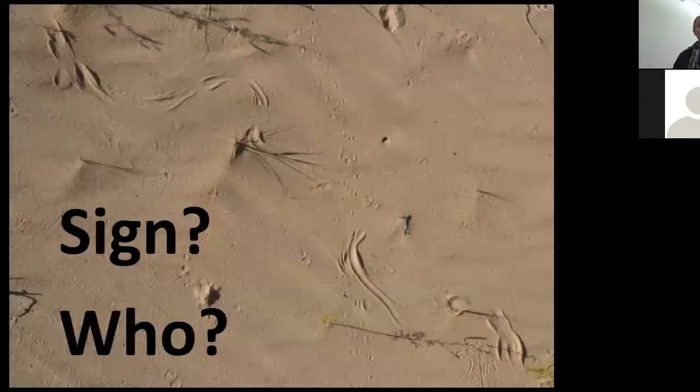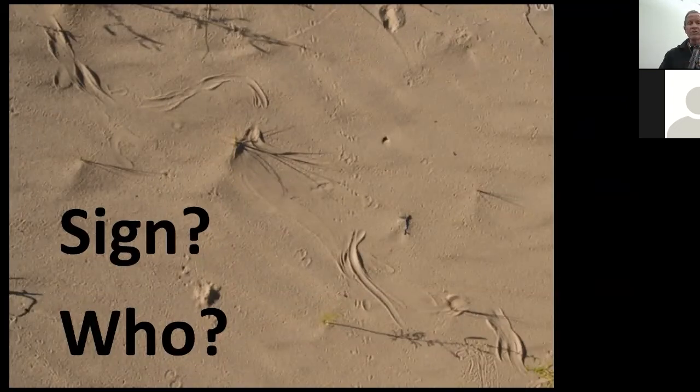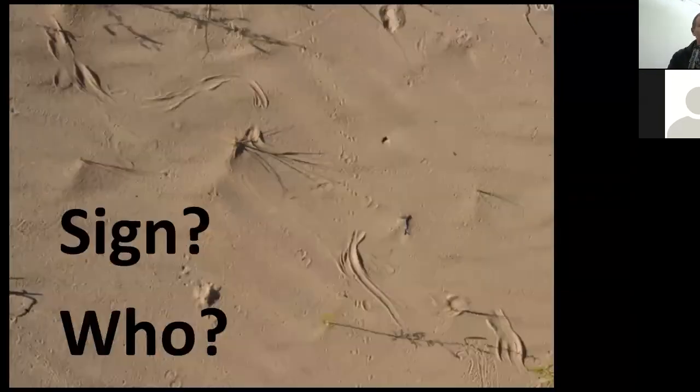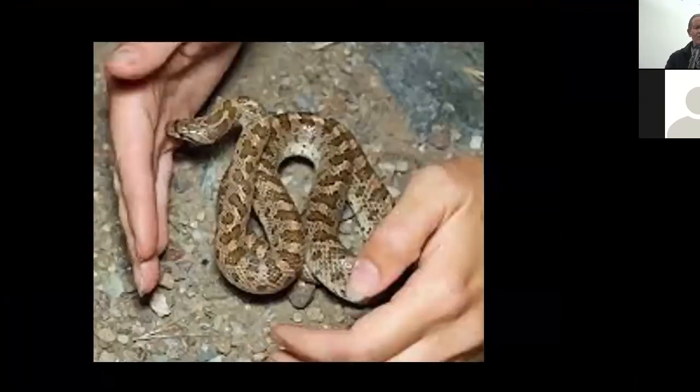So here's a sign. What is the sign that we're looking at here? Can you see the sign? What are you seeing? Does it look like somebody dragged a hose? So it's a sign of a glossy snake. Yeah. Look at how thin that track is and how thin the snake is, right?